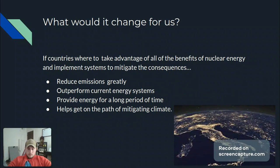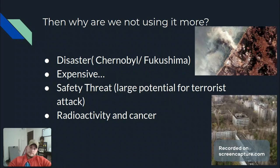What would it change if countries were to take advantage of all the benefits and invest all their money into nuclear? We'd completely topple over the emissions game. We would not have a use for fossil fuels, essentially, to produce electricity. Like shown earlier in that graphic, it would greatly outperform the current energy system, almost doubling it. And it wouldn't be a short amount of time. The uranium 235 right now would last for a decent amount of time, past any of our lives, anyways. And again, it helps get on the path of mitigating climate change. It has no CO2 emissions whatsoever.